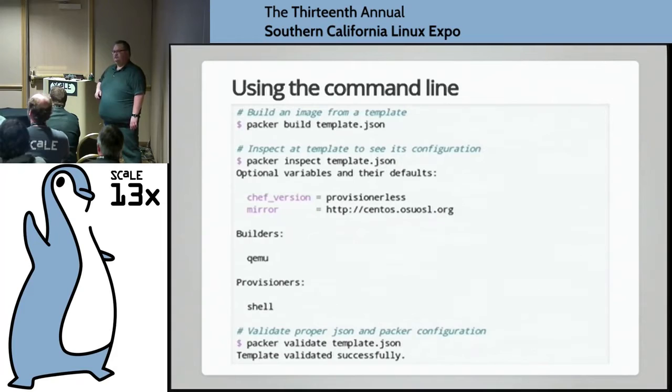To help with making sure you're doing things properly in JSON, because JSON can be annoying sometimes, it has a nice little validate command. The validate command also checks for Packer configuration specifics. So it ensures that you're doing things the correct way for Packer itself, not only checking JSON validation.